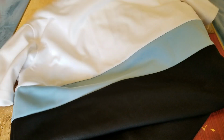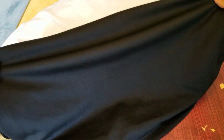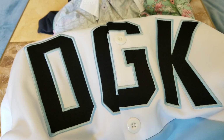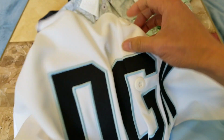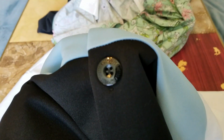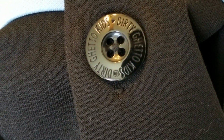This one is the last piece. Got this nice white, baby blue, and then black, so it's like a tricolor. And this one is the Dirty Ghetto Kids, DGK. Got nice embroidery design right here on the edges. This is a baseball jersey. One, two, three, four, five, six button. So it says Dirty Ghetto Kids.